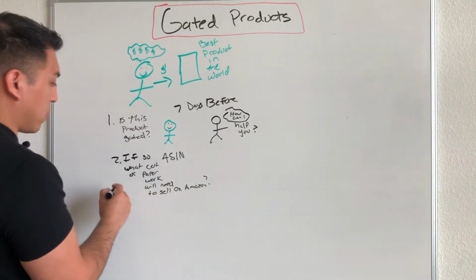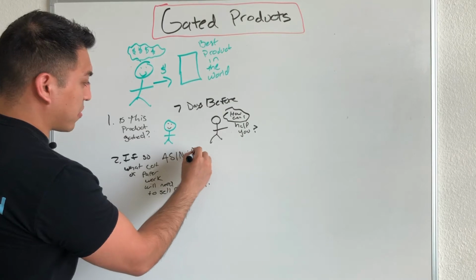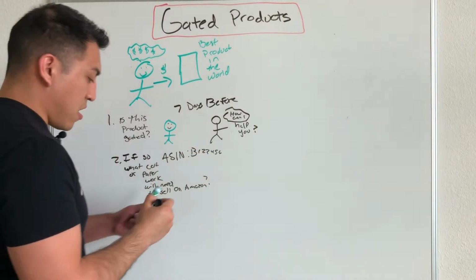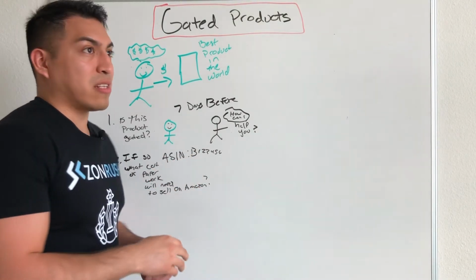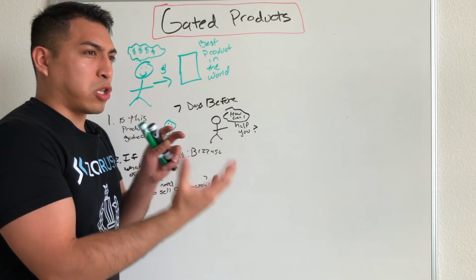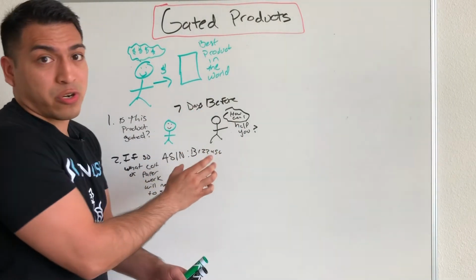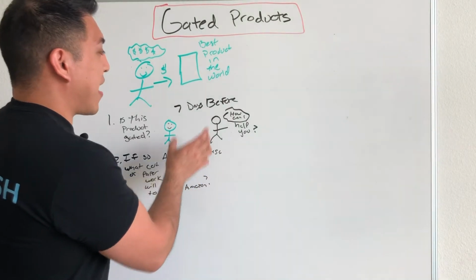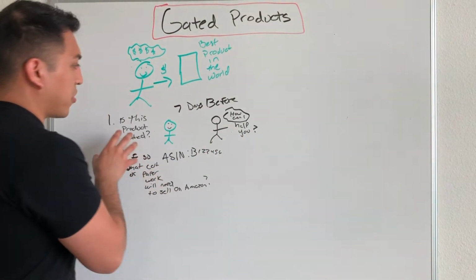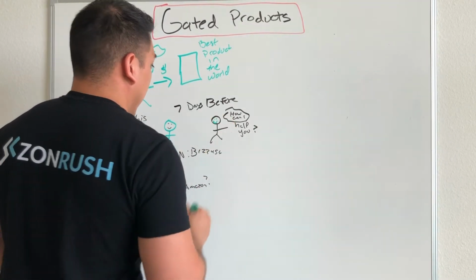Okay, so question 1, question 2, you can give them your competitor's ASIN, 1, 2, 3, 4, 5, 6. That's your competitor's ASIN. In addition to giving them an ASIN, you want to give them one that you're going to closely model, also differentiated, but one that is very similar to your product. You're going to give them that ASIN and the particular product domain keyword phrase, okay? So you're going to tell Amazon, is this product gated?